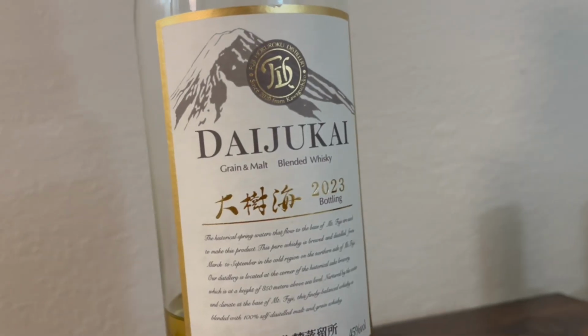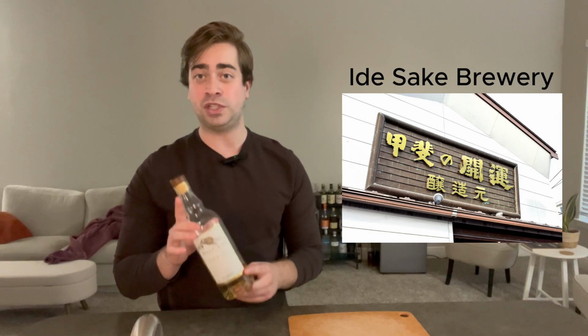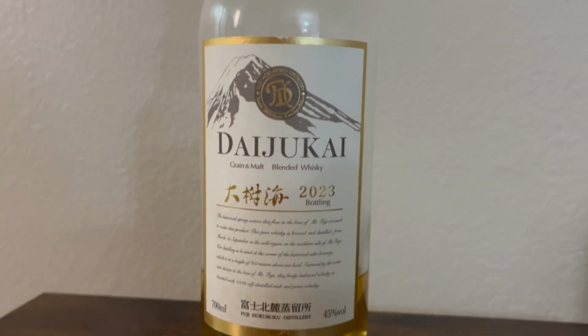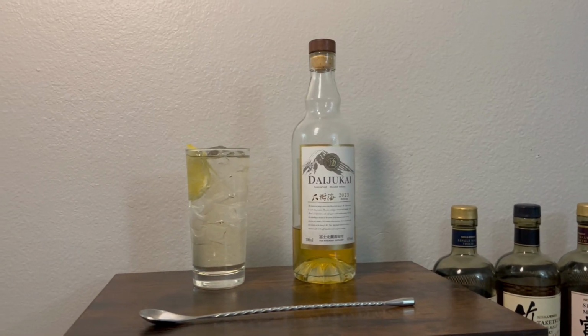Now with that out of the way, let's talk about how to actually make the drink. First, here's what you'll need. Obviously, first on the docket is some Japanese whiskey. The Japanese whiskey we're going to use in this video is Daijukai, which is a grain and malt blended whiskey that I was able to find at a very well-known sake brewery next to Kawaguchiko in Japan. As you can see, I've drunk quite a bit of it, but this is my go-to whiskey for Japanese highballs for now. You can use any whiskey that you want. That's what's beautiful about the highball, it's perfectly customizable.